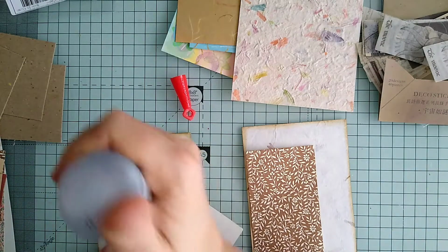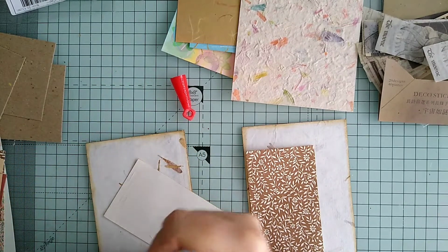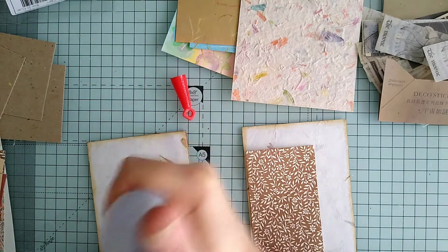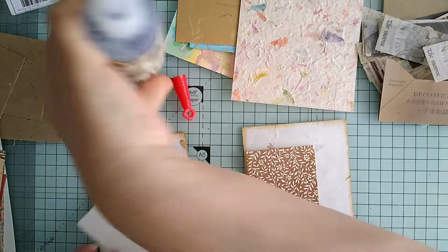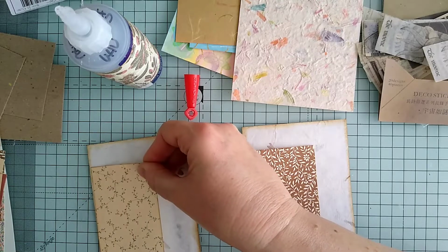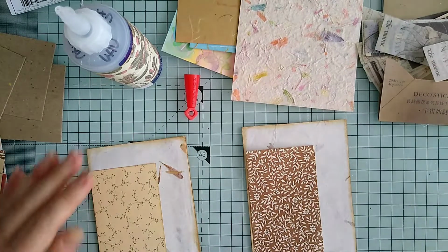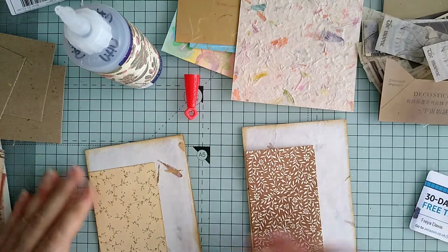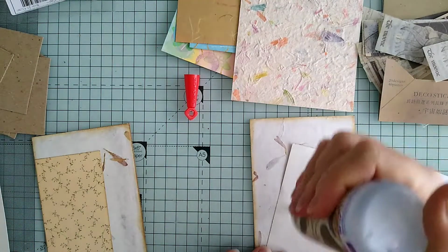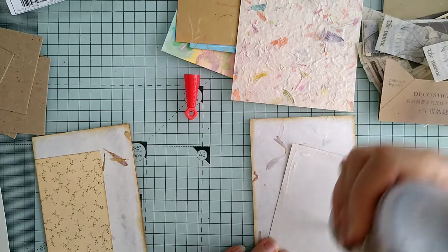Okay, don't know what that's going to be like. I'm going to glue these on. Like I say, I don't know what I'm doing. I'm just going where my heart tells me to go. I think I will go right in the corner for that one. Where's my card? There it is. And I'm going to stick this one down as well, even though I don't know what I'm going to put on top of it. It's quite a dark panel, isn't it?